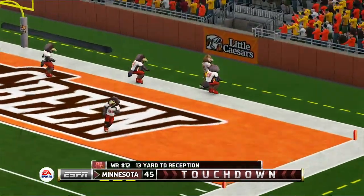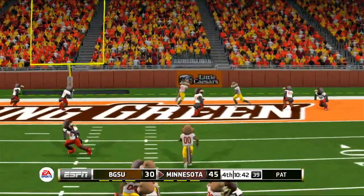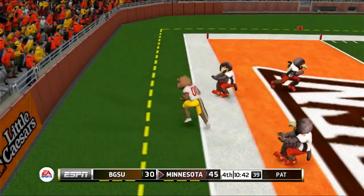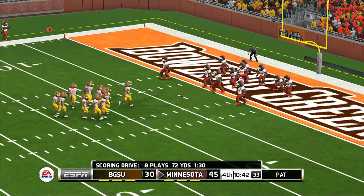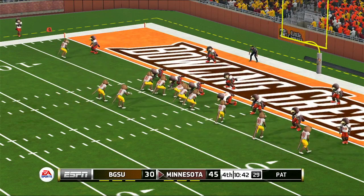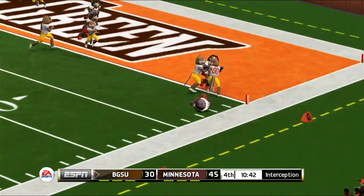Fires quickly, and he's got his receiver for the touchdown. Tremendous example of the type of chemistry that these two players enjoy. When a quarterback and a receiver are on the same page, good things tend to happen. And the quarterback stays on the field as they try for the two-point conversion. And they won't get the two.